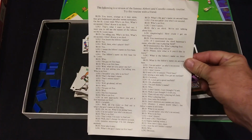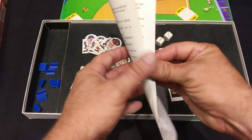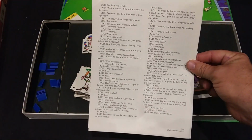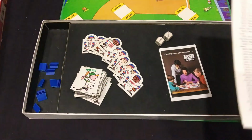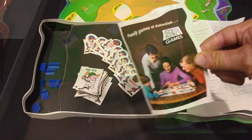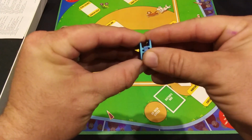So, one side. I don't know what version this is. Maybe the one from the Naughty 90s movie, possibly. Does not say. That's the version that it came with. Oh, and a little ad. Old time ad. Actually, the set is complete. I came across this.